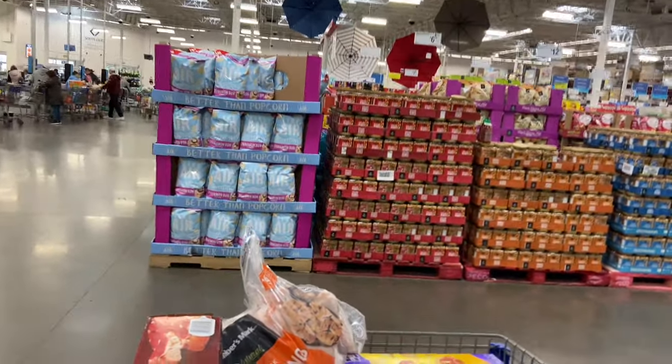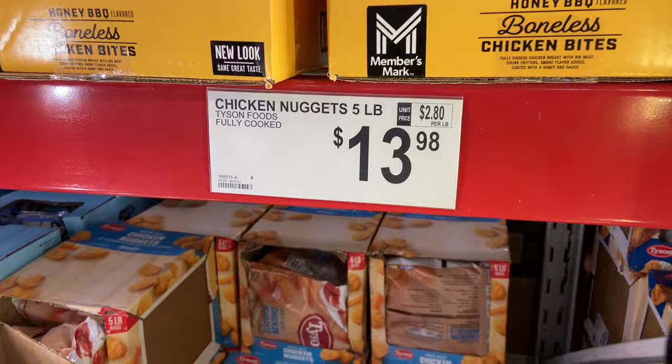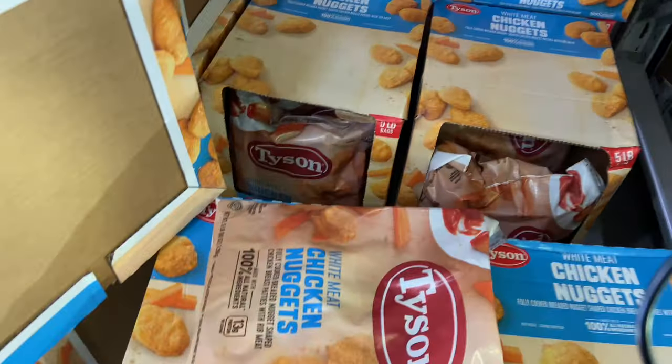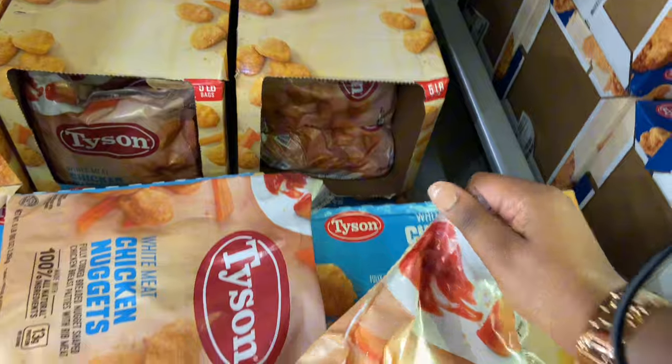Not too many snacks, but we're gonna get some snacks. So some Tyson nuggets for $13.98. I'm gonna get 1 bag of these. Let me get in this freezer and get the one in the back.